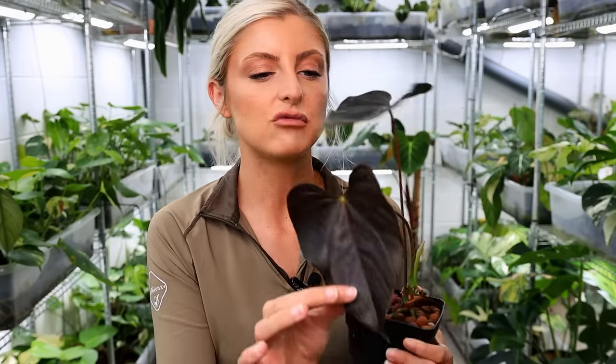It's dark. Not only that, but these are very easy, by the way. And I mean very easy. It's hard to kill them. It's easy to please them. And they grow very quickly and they propagate so well for me. The yield I've had off this is not even funny, guys. But they're really, really good for that.